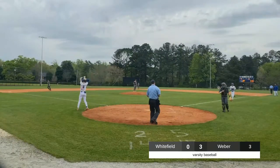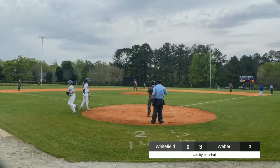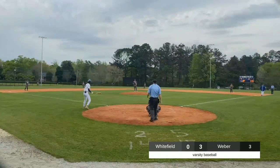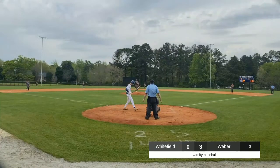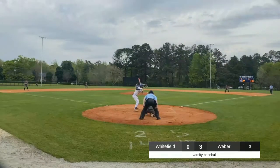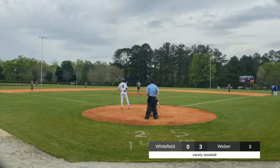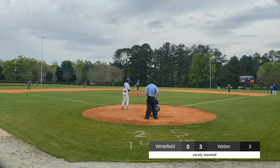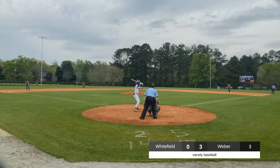Dania Natterman, the shortstop. Takes a couple of practice swings and gets set. Struck out in the first. It's been two quick ones right here. That one though, low. The ball one.